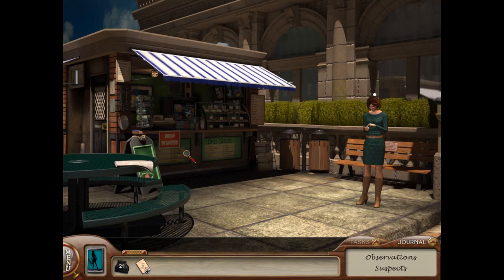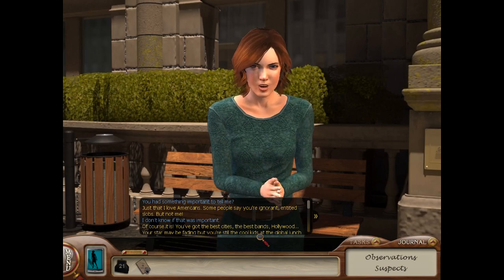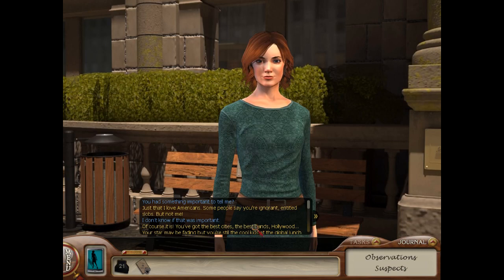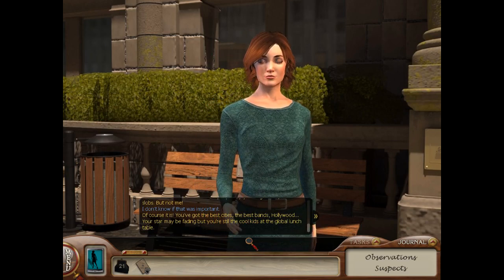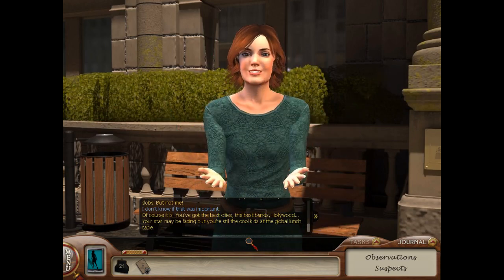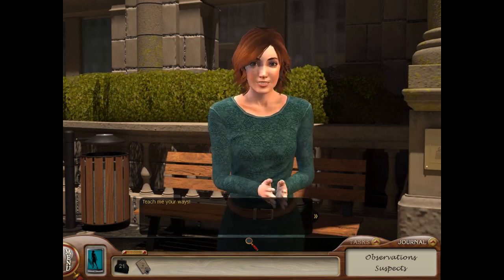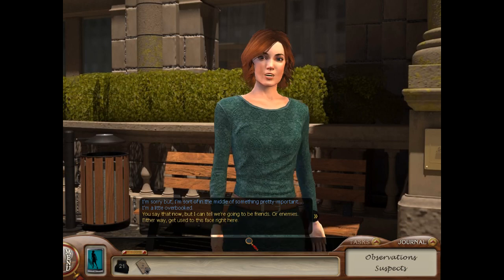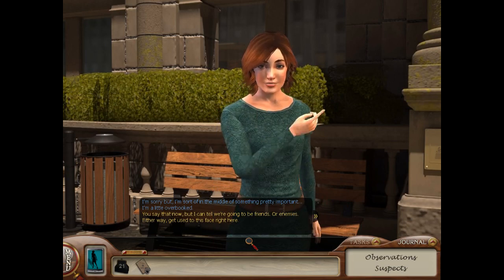Okay. Here she is. Bridget. You had something important to tell me? Just that I love Americans. Some people say you're ignorant, entitled slobs, but not me. I don't know if that was important. Of course it is. You've got the best cities, the best bands, Hollywood. Your star may be fading, but you're still the cool kids at the global lunch table. Teach me your ways. I'm sorry, but I'm sort of in the middle of something pretty important. I'm a little overbooked. You say that now, but I can tell we're going to be friends. Or enemies. Either way, get used to this face right here.